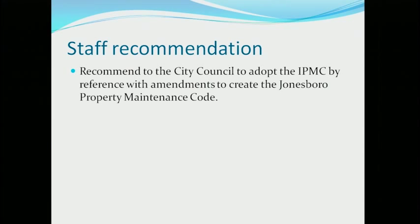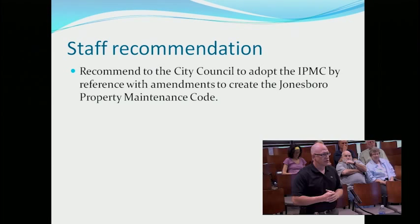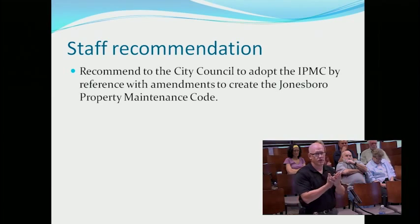So if we talked about our recommendation, the staff recommendation would be that we adopt the International Property Maintenance Code with amendments that we recommend to create a Jonesboro Property Maintenance Code. At the end of the day, what we would have in Municode, in our ordinance, would be the Jonesboro Property Maintenance Code. It would be the International Property Maintenance Code with any changes that we make to be the Jonesboro Property Maintenance Code. So that would be our recommendation, but you guys will have to decide what direction we head.